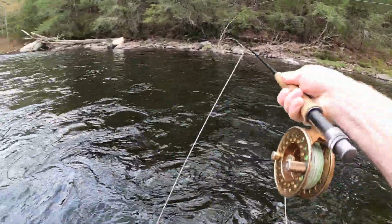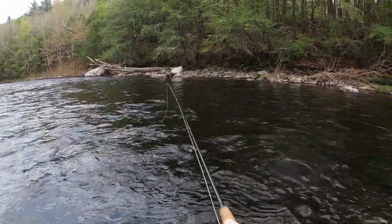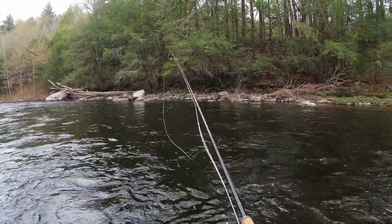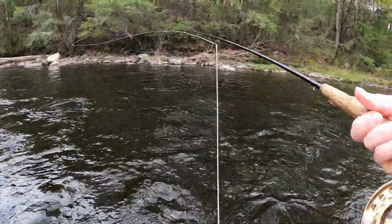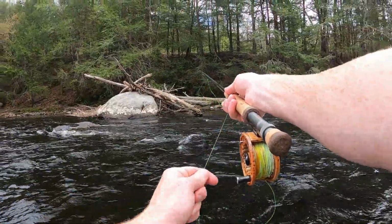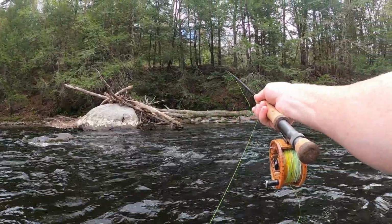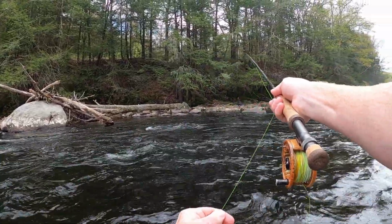That's a good one. 14, 15 inch trout. Try that one more time. Dang, pulled it right away from him. Just a little bit too big of a mend there. Good trout though. And usually when you don't find a bunch of fish, it's because there's one big one in there.